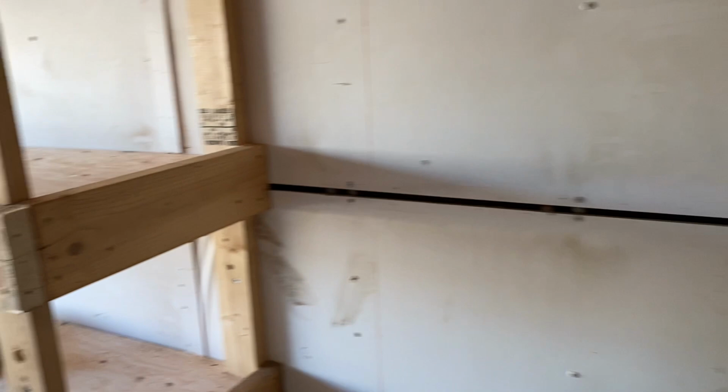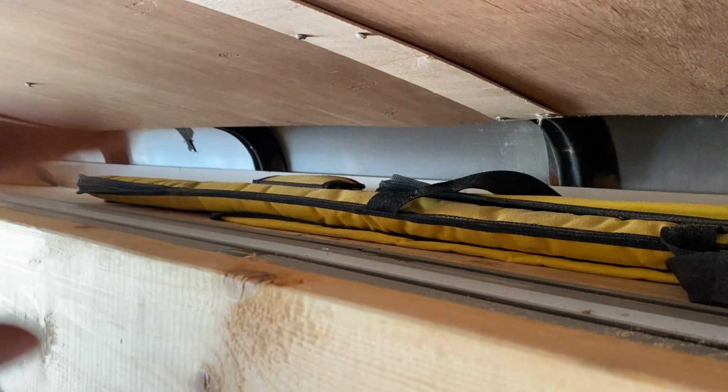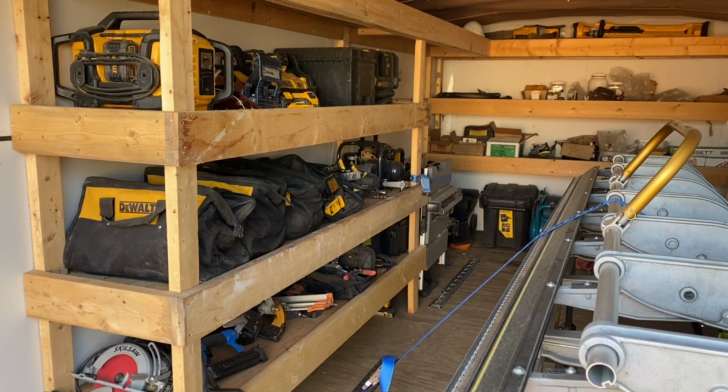And then hopefully a lot of the tools will fit back here. I got the tracks, some of the levels up there, and then up there, just more levels and the skinnier tools. So that up top storage is nice, just keeps that stuff from getting stepped on. But yeah, I'll get this stuff sort of moved over kind of where I might want it. So I sort of got everything loaded in here kind of the way I like it for now.